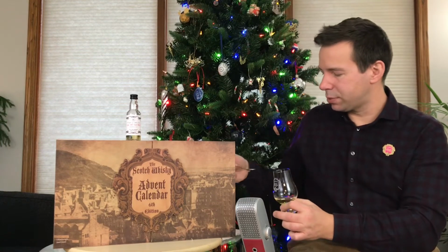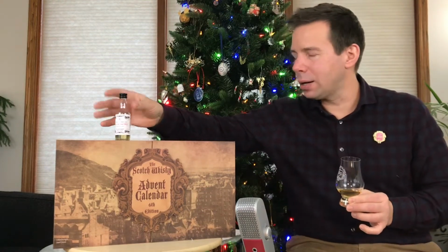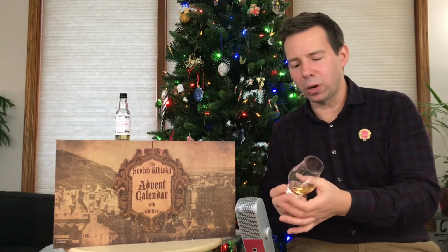I'm going to put in 2 of these spoonfuls. That's about 2.5 milliliters. Orkney 10-year-old with water. Let's have a look at the nose. Everything is gone. All I'm left with is a little bit of dryness. Well, that really killed the nose. That mineral note is coming back a little bit, but there's really nothing else there. So I really prefer the nose neat. Let's check the palate out together. Hopefully that's a little bit more interesting.